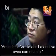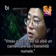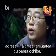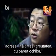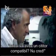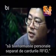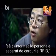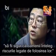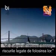I've got a daughter, she's 15. In a year, she's going to have a driver's license. Do I want her to be carrying a driver's license to broadcast her name, her address, height, weight, eye color, to anyone who's got a compatible reader? I don't think so. So one of the major issues that we've got is trying to keep personal information off of RFID cards and making sure that people really do understand that there's a significant risk associated with that.